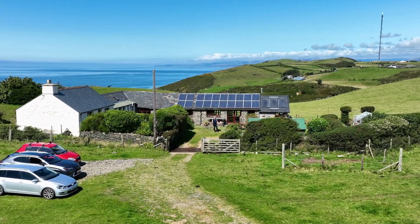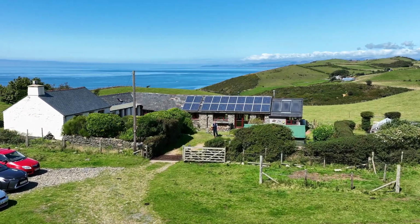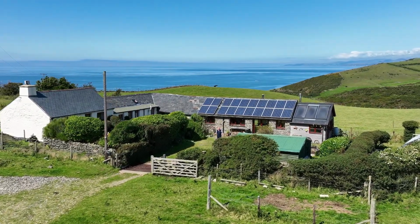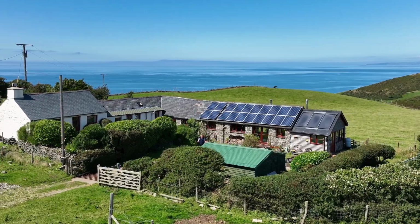What a magnificent property coming on the market this week. Bankymore is one of those real unicorns in the area. You've got these wonderful Welsh extended longhouse and farm buildings in about a third of an acre. You're surrounded by 160 acres of National Trust land, which is amazing.